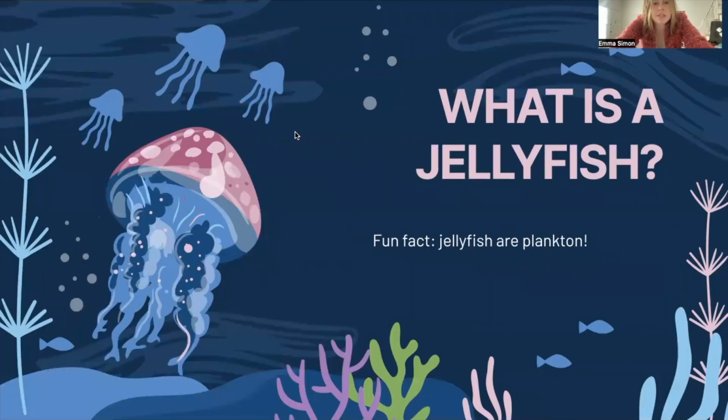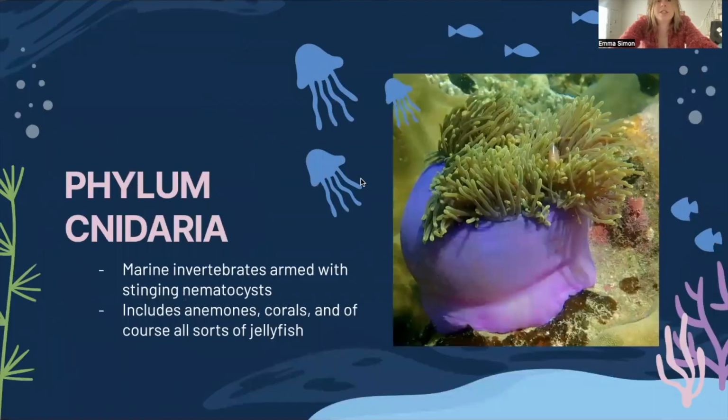And one of the most important things to know about a jellyfish is that they are actually plankton, and this means that they cannot swim horizontally, which is important in instances like we've experienced this past winter when there's increased storm surge, increased winds, and really strong ocean currents.